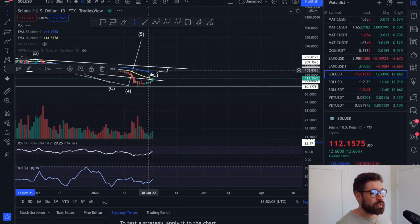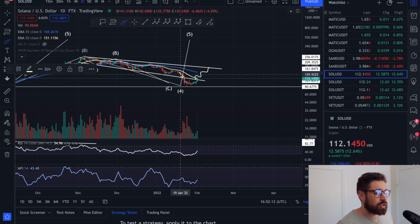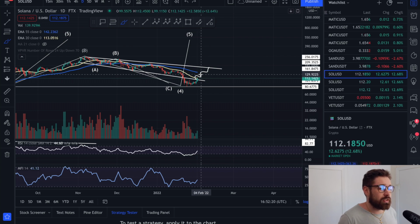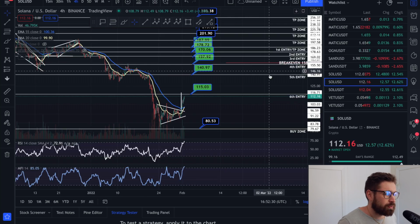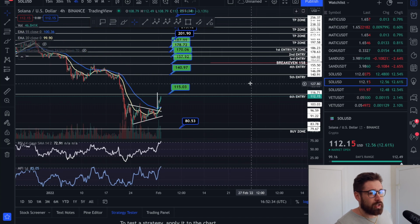Now, if we were to get rejected here by the EMAs and you see us start to roll over, do watch for a large double bottom. If we can hold this support, we could create a beautiful double bottom, which is a bullish reversal pattern, guys. But if we can get back above the EMAs here, I would watch the 55 coming in about 140 for Sol, and then the resistance of our descending broadening wedge, which is coming in about 169. And I believe that would put us back in the profits. Yeah, it would. Our break even is sitting about 158 right now for Solana.